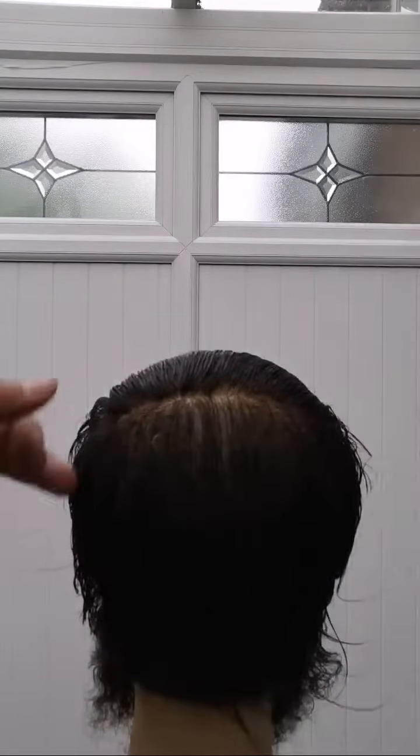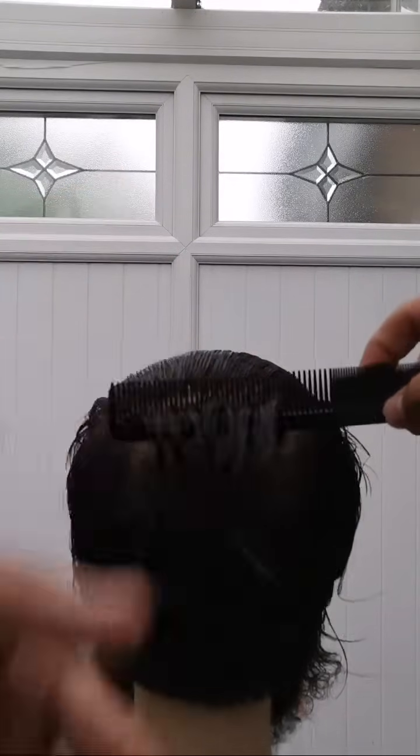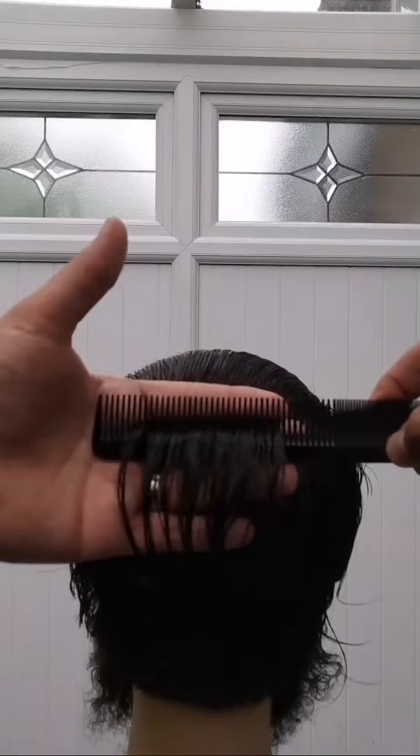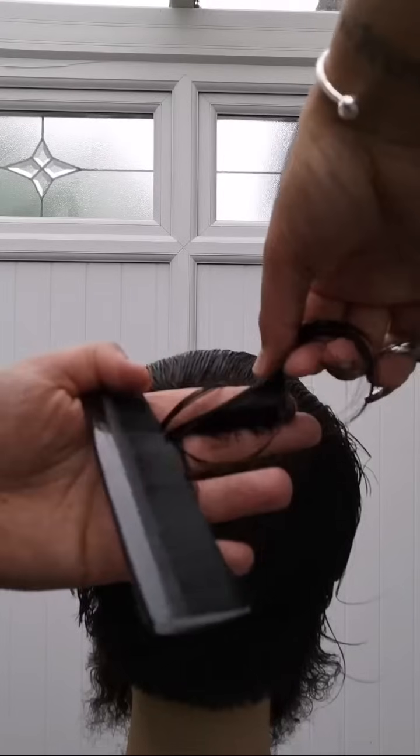Right, so what we've got is a massive overhang now, okay? But I'm going to work this horizontal into the section underneath, okay? But I'm going to add elevation to it so it starts to fall and not sit too blunt. So I'm going to bring it across to meet, go past my middle finger, pick it up, nice clean section. And what you'll see is I pull this out and lift it up. There's the guide from the previous haircut. I don't know if you can see that in the light.